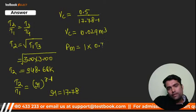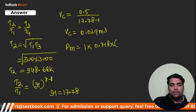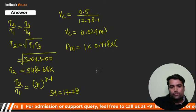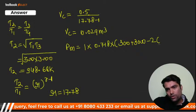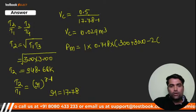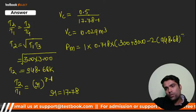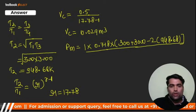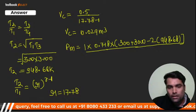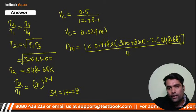That is M, 0.718 multiplied by temperature difference, and temperature difference will be 300 plus 3000 minus 2, into bracket में, that is what my dear, 948.68. I hope you got it. So my dear, अब क्या हो जाएगा? Divided by maximum pressure, and that is what, my dear, we are getting over here, that is 20.14 bar. It is maximum pressure, 20.14 bar, right? And it is divided by 0.5.